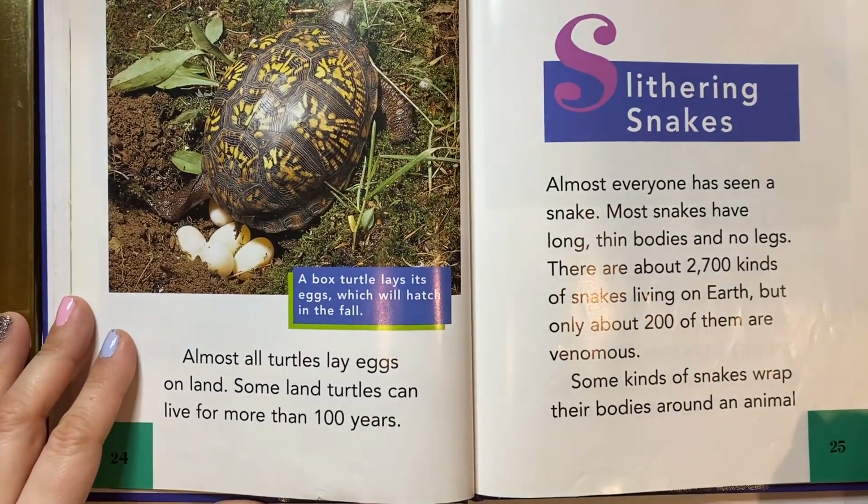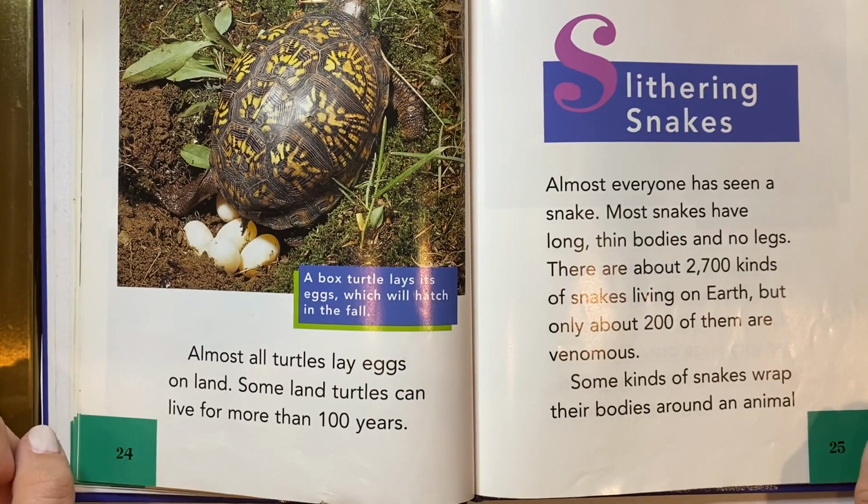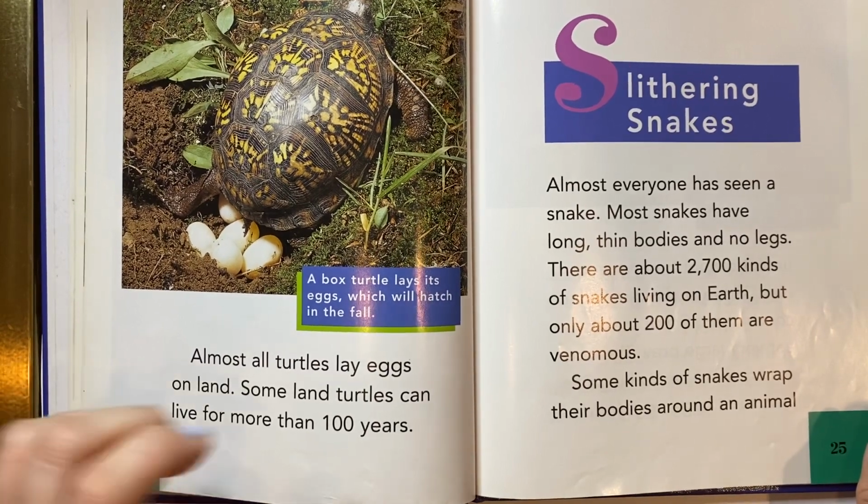Almost all turtles lay eggs on land. Some land turtles can live for more than 100 years.